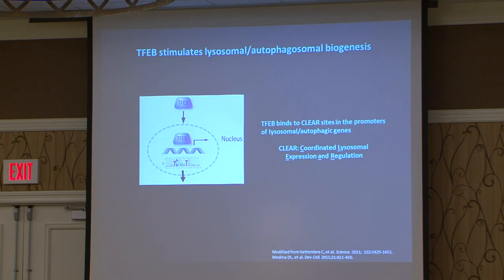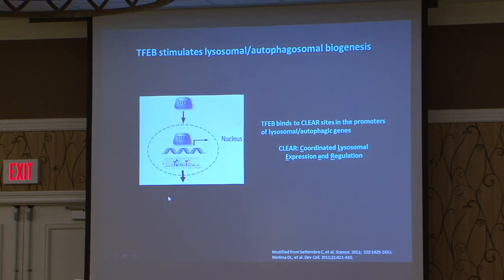To restore this vesicular fusion, we took advantage of the data by Andrea Ballabio in Italy, who showed that the transcription factor EB, TFEB, is a master regulator of lysosomal and autophagosomal biogenesis. This transcription factor, when it translocates to the nucleus and is activated, binds to CLEAR sites in the promoter region of the autophagic and lysosomal genes. CLEAR stands for coordinated lysosomal expression and regulation, and stimulates the biogenesis of both autophagosomes and lysosomes.